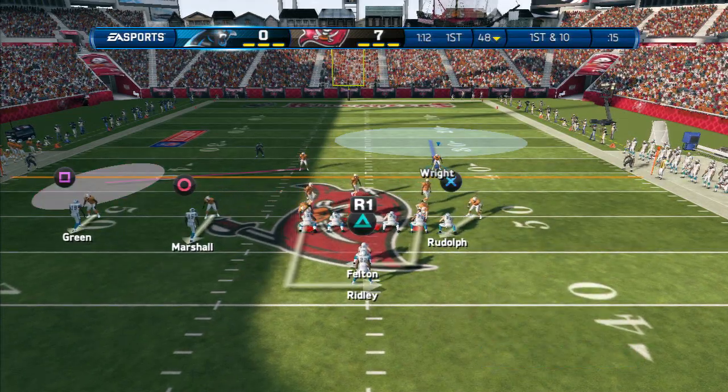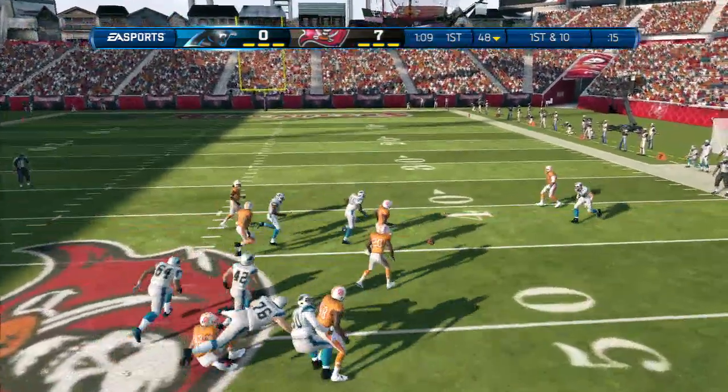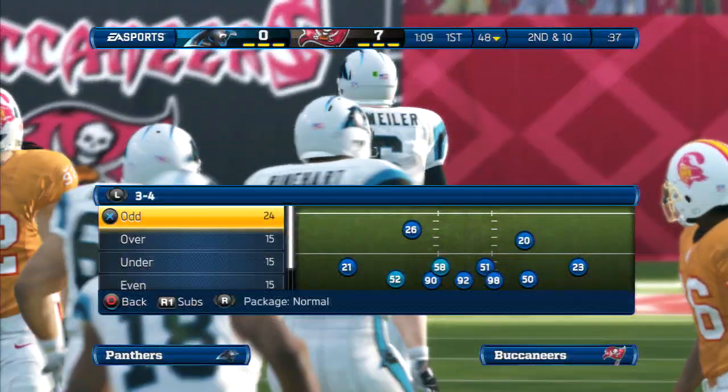First down on the way. Back to the air here on first down. Looking for an open receiver on the right. Dangerous pass into double coverage. That was excellent man-to-man coverage that time.